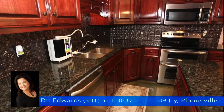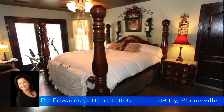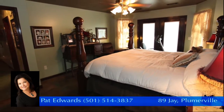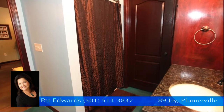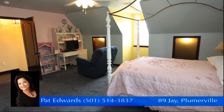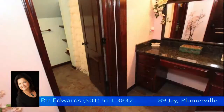The kitchen features an abundance of stained cabinets, granite countertops, and stainless appliances. The master suite has 2 separate bathrooms with a clawfoot tub and a shower. There is an entry from the master to the backyard. There's a large laundry room with built-in cabinets. At the foyer, there's a stairway leading to 2 bedrooms and a bath.